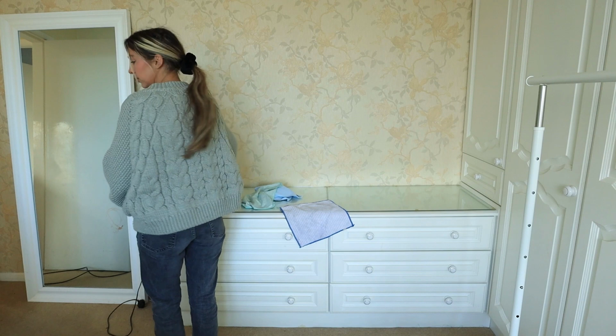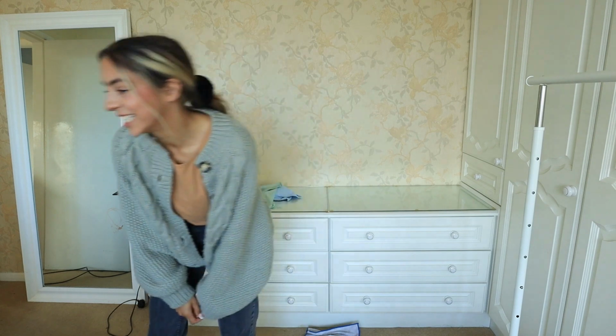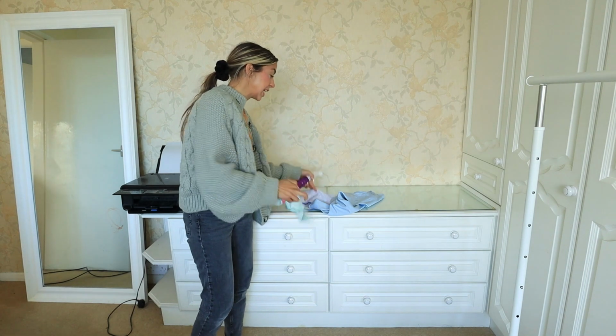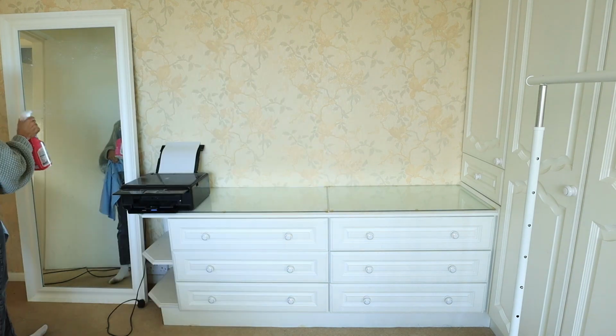I am super excited to set everything up, but we had to clean first. So let's clean. I got Henry, but I didn't get my supplies. We have a mirror rag, a dust rag for the excess dust, and then the actual cleaning rag.